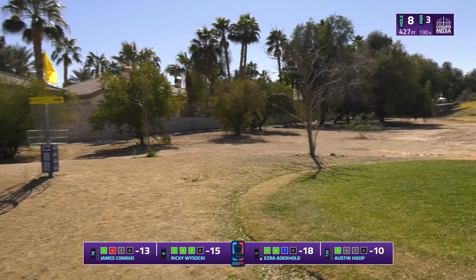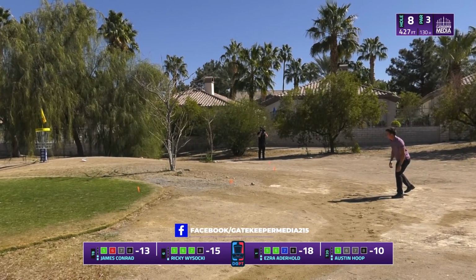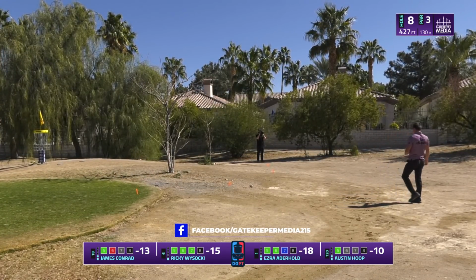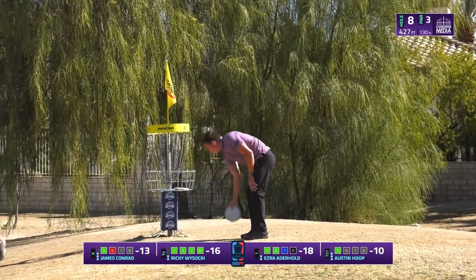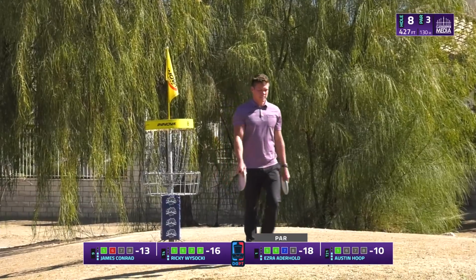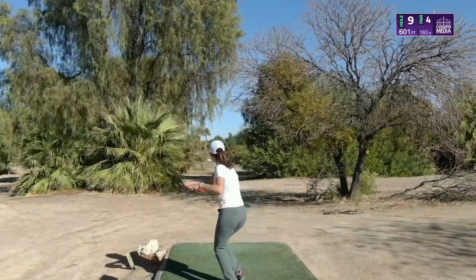Ezra is going to be a little bit short on that. He tried giving it a safe run. Oh, and Ezra laying up for his first par of the round. Guess he does have one to give, huh? And Ezra with the educated par.